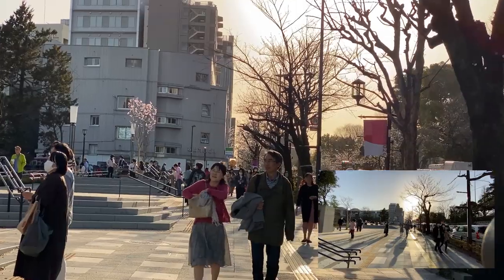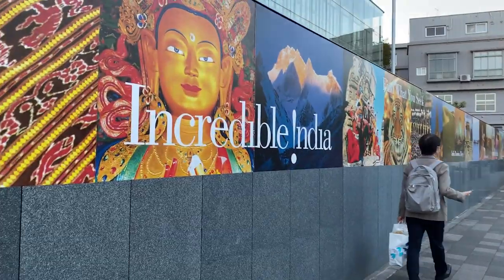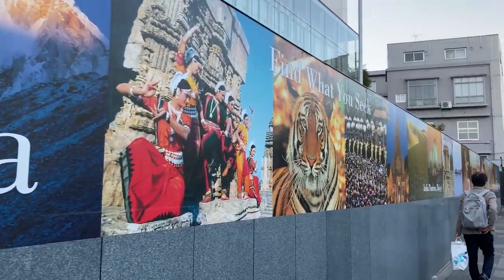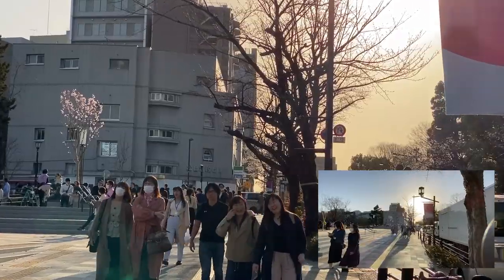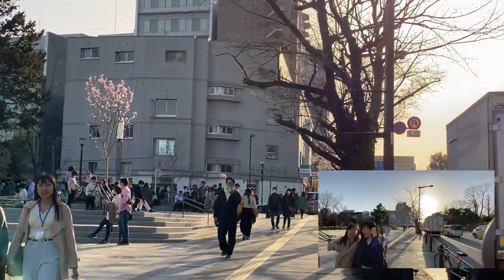On this corner, that's also where the Indian Embassy is. That's where I went to get my CIO card. Citizens of Overseas Indians, or it's a COI, CIO card, I forget. But I went to the embassy several times. Really nice people there.